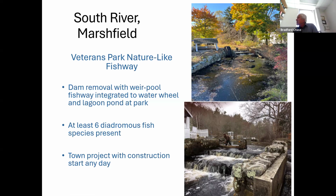So what this project is going to do is remove the dam and then construct a nature-like weir pool fishway below it, just to step up the elevation from the roadway to this spot. We're really excited because we see with our electrofishing all kinds of species: sea run trout, bluebacks, shad, alewife, smelt, tomcod, white perch, lamprey. So it's really a project that could help a wide range of species. This project has a vendor to do the work. Construction is going to start any day on this removal and fishway.